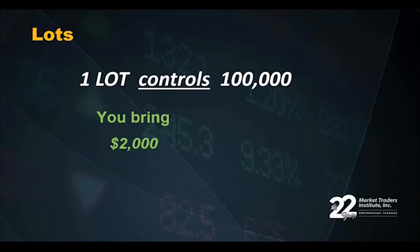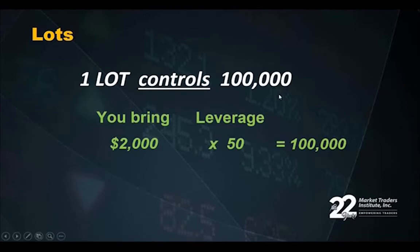What's going to happen is this. The broker you work with is going to match your deposit 50 times, 50 to 1. That's where the leverage comes from. For every dollar you put in, they're going to match it 50 times. And this is what gets you into the market. How do you figure? Just do the math. What's 2,000 times 50? It's 100,000. That's equal to one lot of currency. So now you're in the game. What's the point? You need that broker to provide you the leverage. The nice part is they do it. That's just how this works.